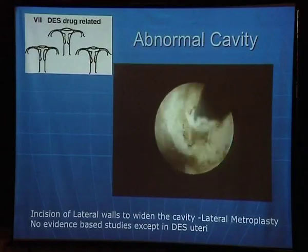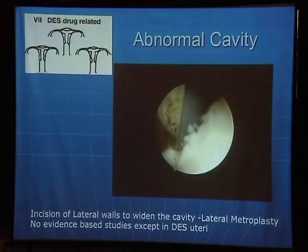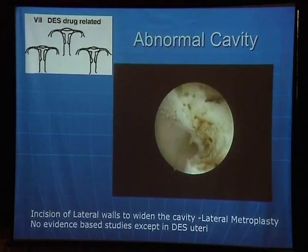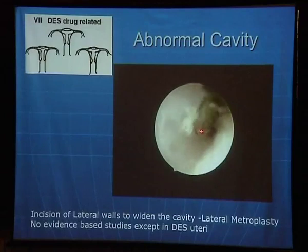It is still controversial whether it does much good, but I'm sure all the IVF experts are very happy because it definitely gives them a larger cavity. So that way we cut enough so that we can see that ostia clearly.